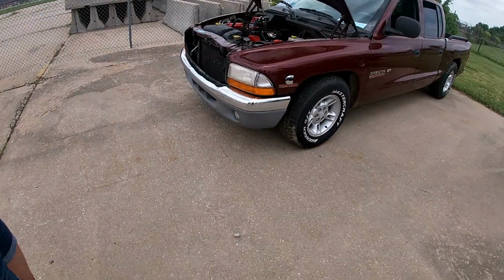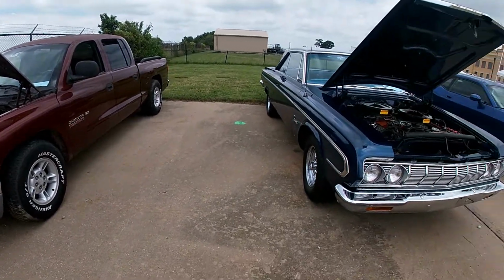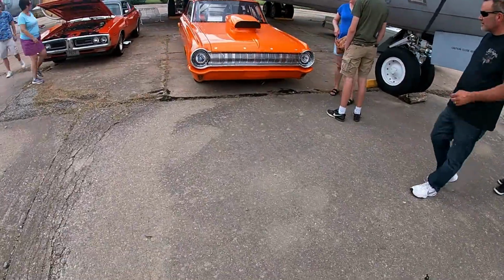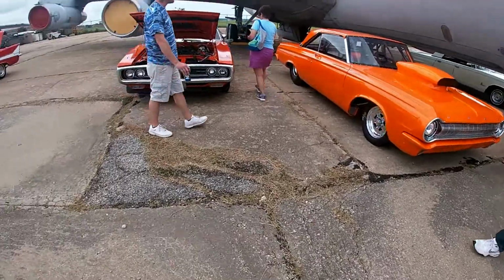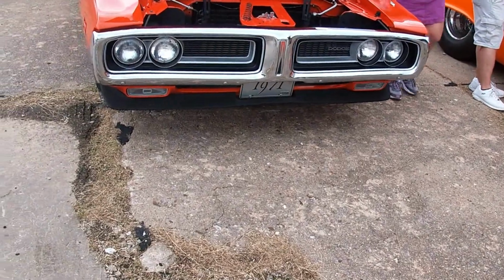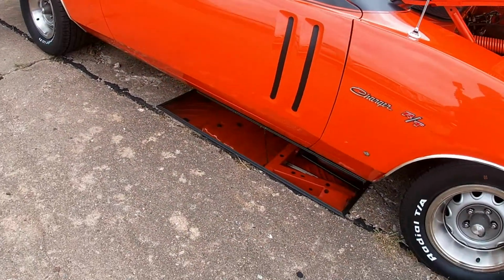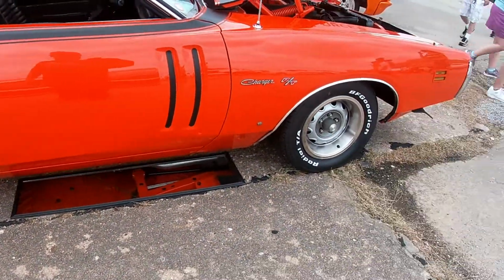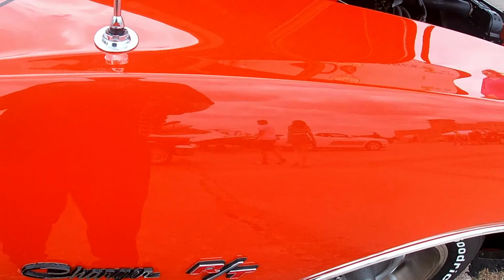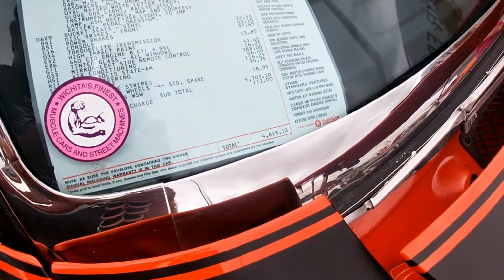Dakota Cummins diesel, turbo diesel, heavy duty. Sticker price on that. I don't know if y'all can see that.